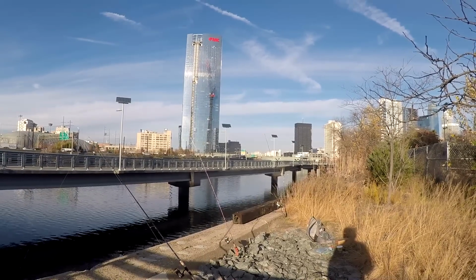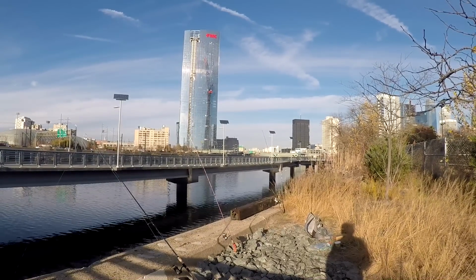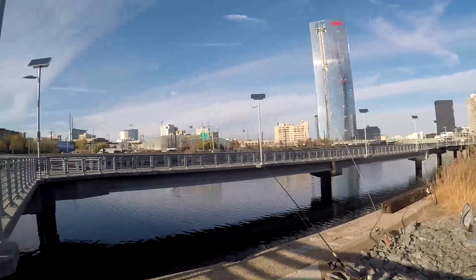Get that fish. Get that big one. Get it.